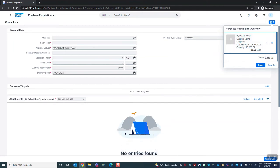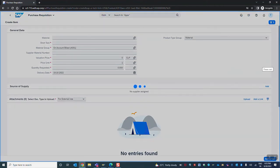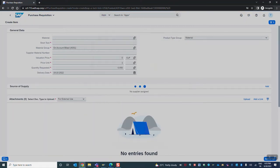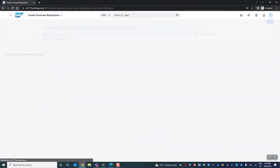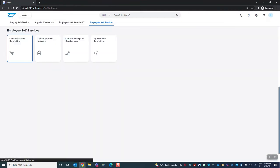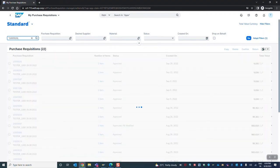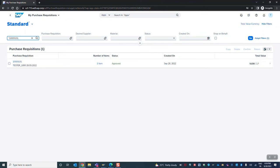So this is the quick overview. I'll order the shopping cart. I'll continue the order. Here, I've got the shopping cart number which got created. I'll quickly copy this and then go to my purchase requisition application, where I can search for this PR which is already created. The reason I'm coming here is to check the status of the shopping cart.